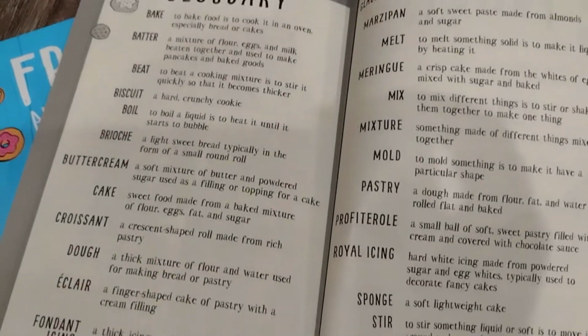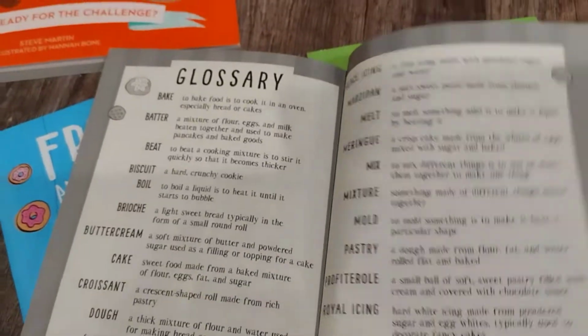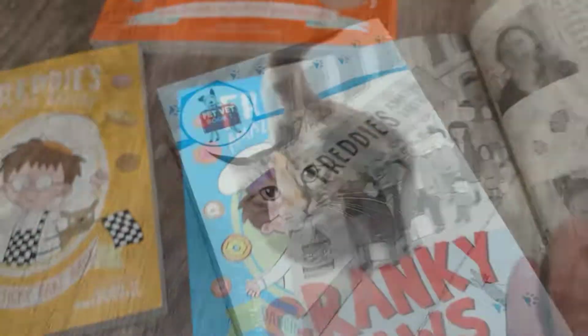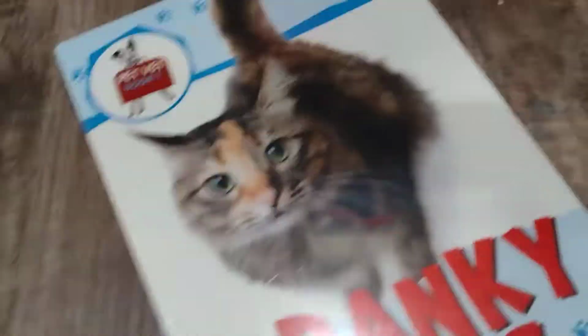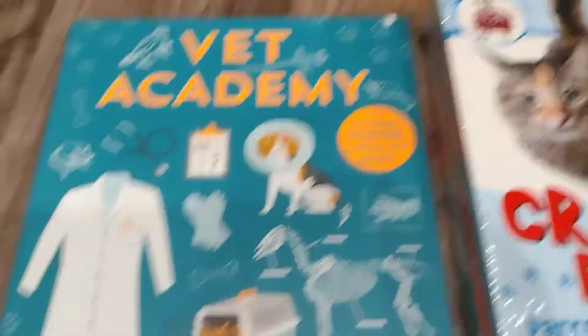Also, again, the glossary where you can teach them different words to do with being a chef. So instead of a vocab curriculum, you could use these words if you want it for this theme. Then you could also use the Vet Academy with these pet vet books. So there's a whole set of them, as you can see here.